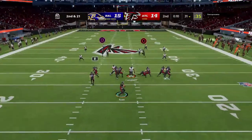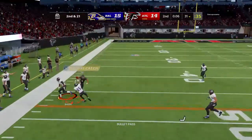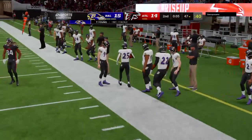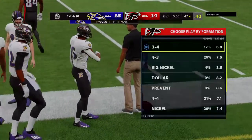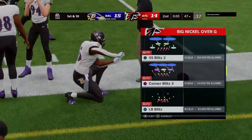Throwing on 2nd and long. Ryan. The ball popped in the air and intercepted. Picked off by Tavon Young. And the Ravens are going to take possession here at their own 47-yard line.